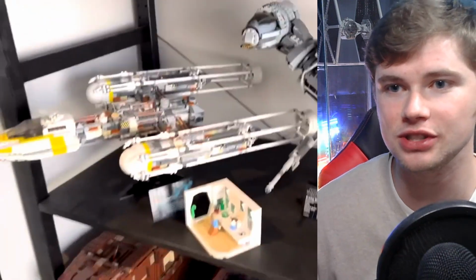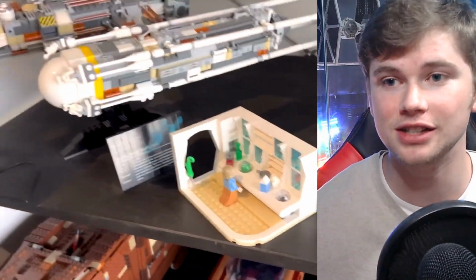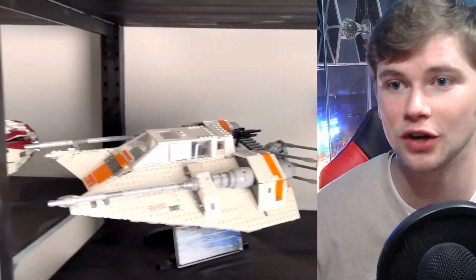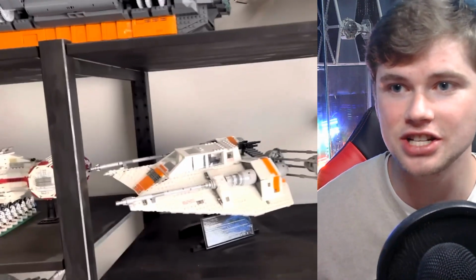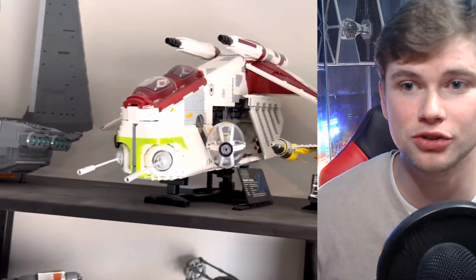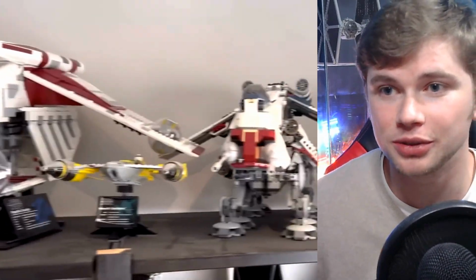I barely have any UCS sets since I started collecting here recently. We have like the Falcon and stuff like that, but this, you can definitely tell he's been collecting for a long time, having each and every one of these UCS sets with the gunship. We have two AT-OTs with drop ships. This is absolutely kind of wild how much, and also custom vehicles.